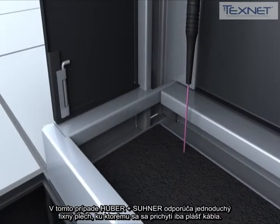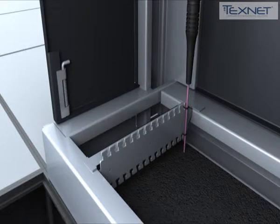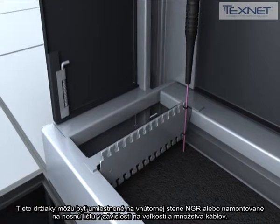Cables which are pre-connectorized, such as MPO cable systems, require considerably less protection than loose tube cables, and in this case, HUBER+SUHNER recommend a simple tie-off plate where only the outer jacket of the cable is fixed to the rack. These tie-off plates can be placed directly against the inner wall of the NGR or mounted on a support rail, depending on the size and the quantity of the cables.